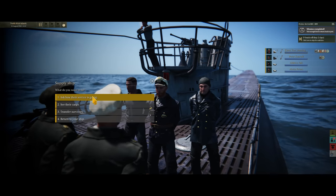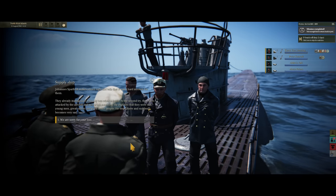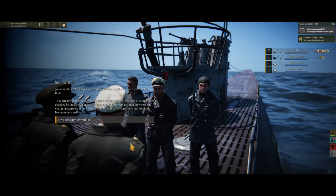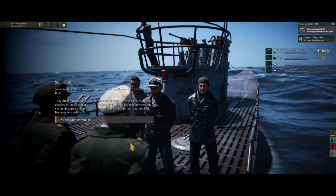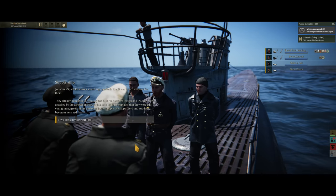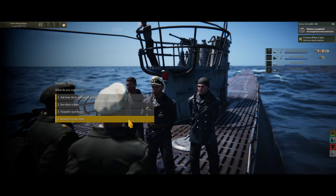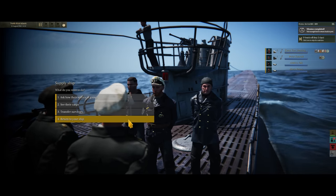Right, let's ask him how the service is going. He tells you that's a hard mission for them. He managed to resupply 2 U-boats. At the second try, they were attacked by aircraft and 2 men died. Oh, sorry to hear that. Right, let's get this transfer complete and let's start heading home.